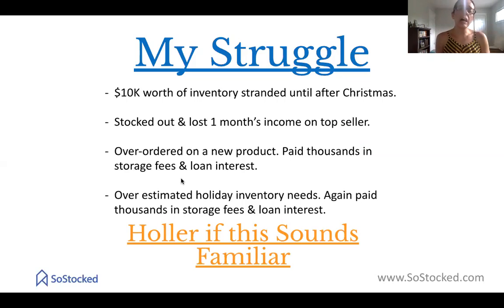So for example, I got some inventory, I shipped it late, and it got stranded in an Amazon warehouse parking lot until after Christmas. So it got there a month before Christmas, and it was lost until after Christmas. That was $10,000 worth of inventory that would have made us probably 50 grand, I think it was. It was early on in our business, I think the second Christmas of our business.